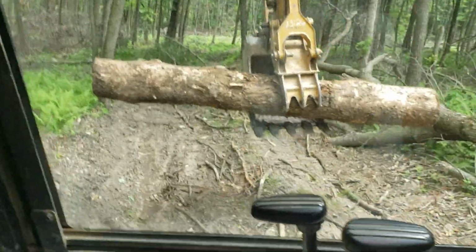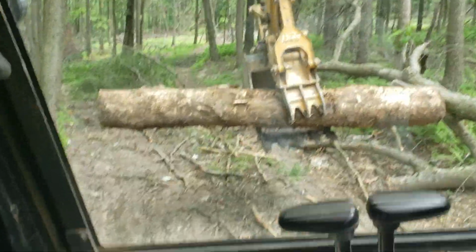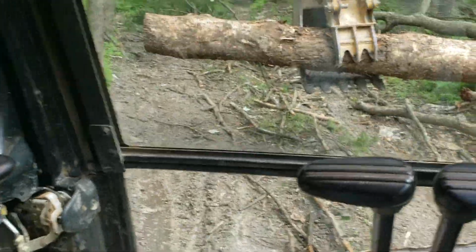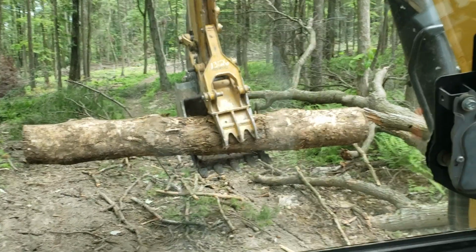Oh well, I'm gonna continue trucking my little log over this bumpy trail and smooth it out a little bit and hope the forester guy is happy with it.